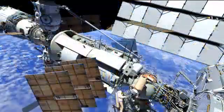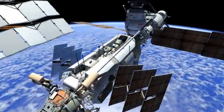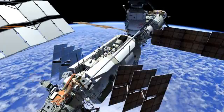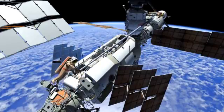So here you can see they're still at work on stowing that Strela, or relocating it. Once they get it back into place on the FGB, they stow it so that it's out of the way. And from there, they translate back down the Strela. So you can see this is a telescoping piece of equipment that they can extend and retract by hand.